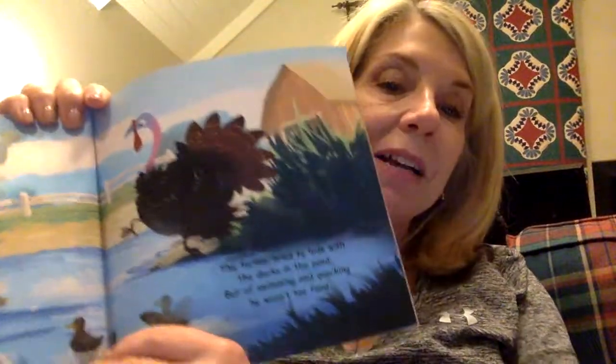So let's see if we can remember. Do you remember where the turkey hid? Can you think about it? When he got that idea that he might be for Thanksgiving dinner, where did he go? Where did he hide? Can you remember? Let's see. I think that turkey first went to the place where he heard this sound. Quack, quack, quack. Do you know where that place is? He went to the duck pond, remember?